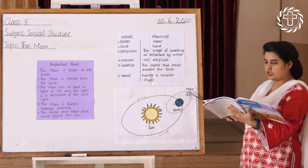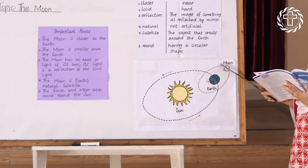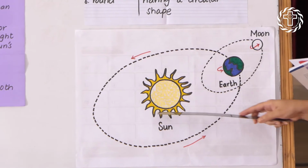The moon is called a natural satellite because it goes round the earth. The earth and moon both move around the sun.